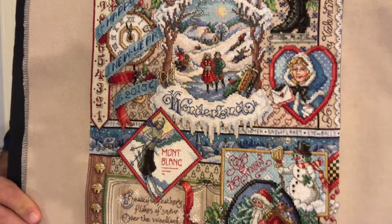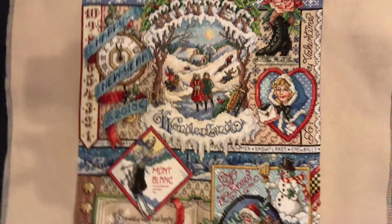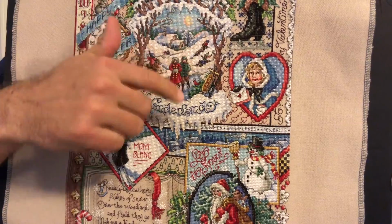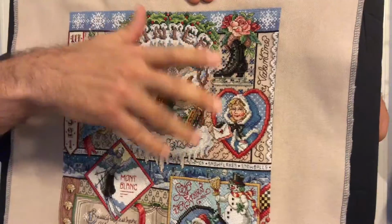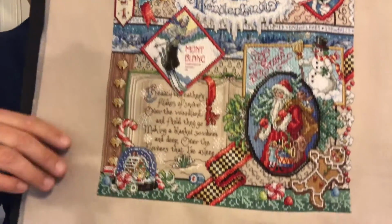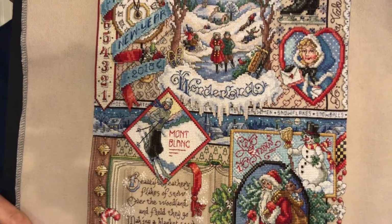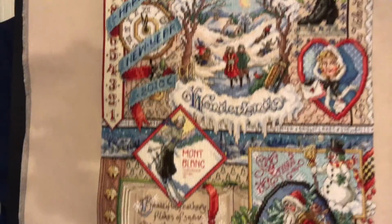Now, in addition to backstitching, there are a lot of French knots in this piece, and they're just all over the place. I think this piece has the most French knots I've ever done. There's French knots in those yellow French knots in her coat, in the snowflakes in the backstitch, and in the lace. All of these snowflakes have French knots in them. And then there's eyes, of course, and there's French knots on each side of the numbers over here. There's just a ton of French knots.